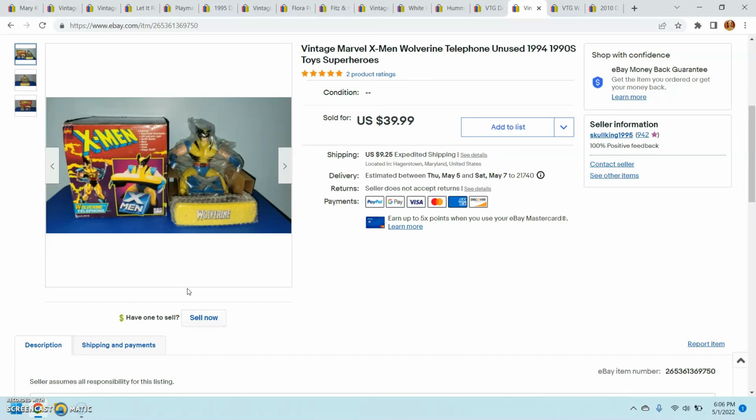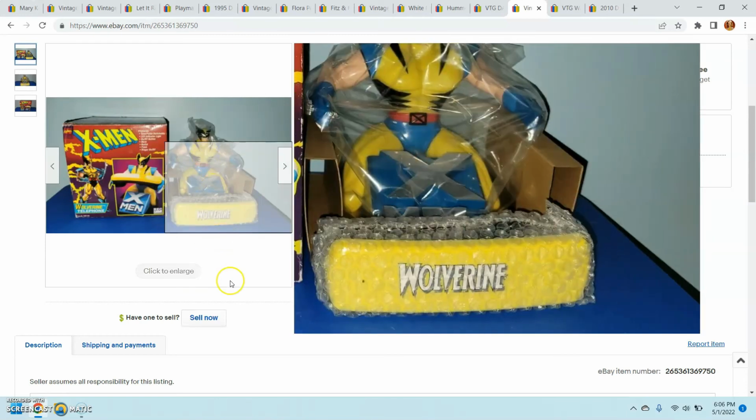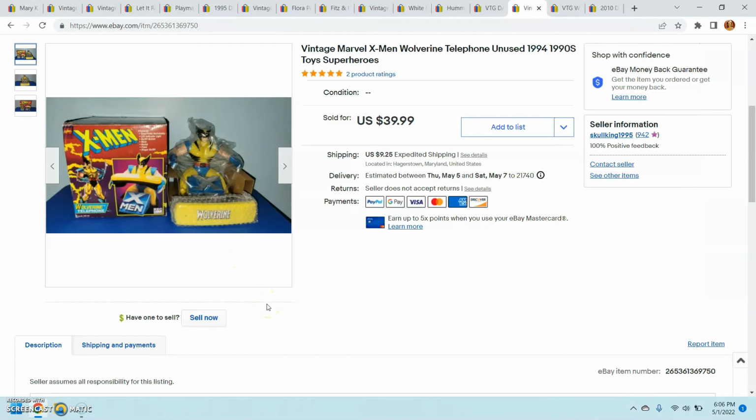I do have another one up for sale listed if anybody is interested in this piece from the 90s. Again, it's new old stock, never been opened. Well, up until now when I had to take a picture of it for the listing, but unused, still has all the original factory packaging in it, so that's really good.